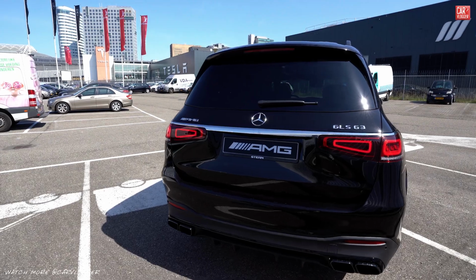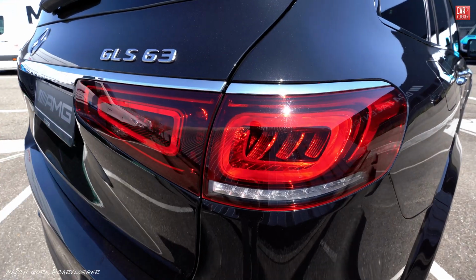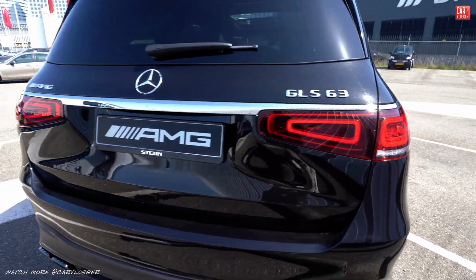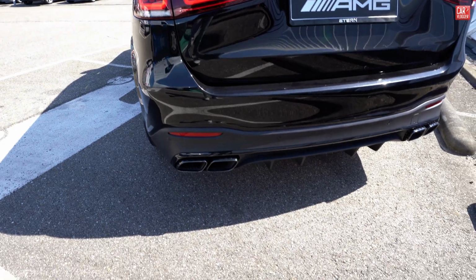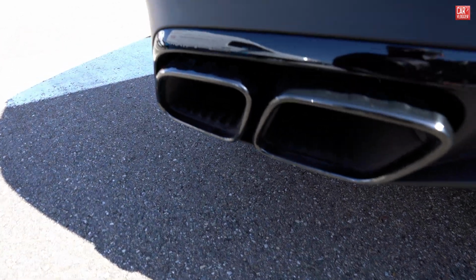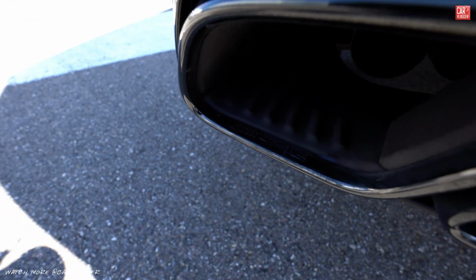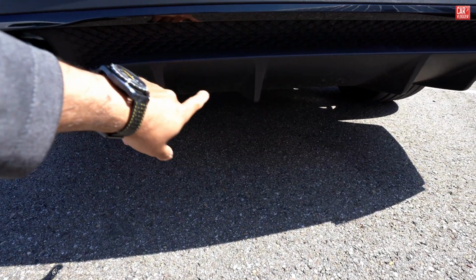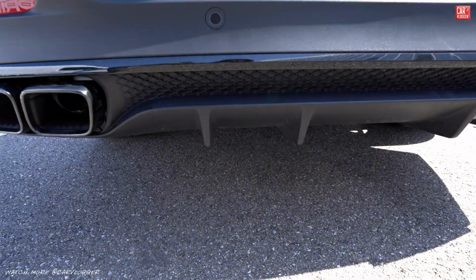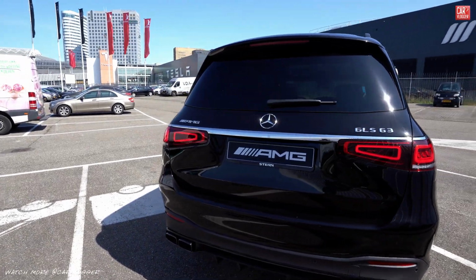Okay, the rear of the GLS. There we have the emblem GLS 63. Got those nice LED lights, those nice recognizable shapes at night. AMG logo of course. And then down here the AMG exhaust pipes, the quad pipes, AMG branded. And hey, for the first time I can see the AMG logo on the inside of the exhausts. Normally they're positioned on top. Rear diffuser of course, definitely in your face if you're driving behind the GLS. So this is a very aggressive diffuser for this GLS.